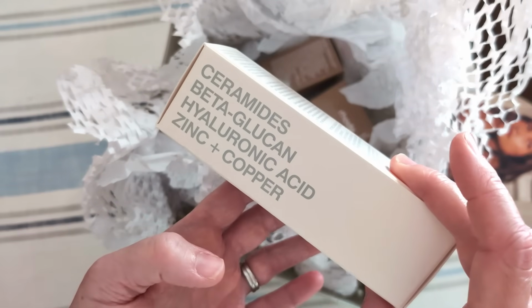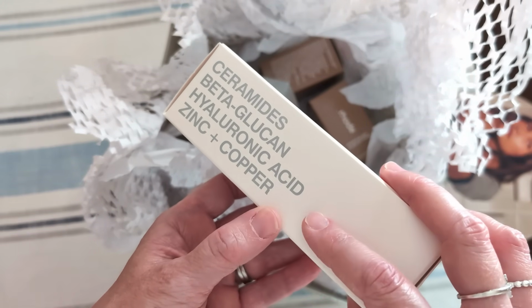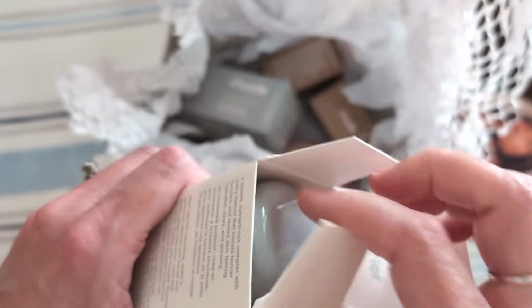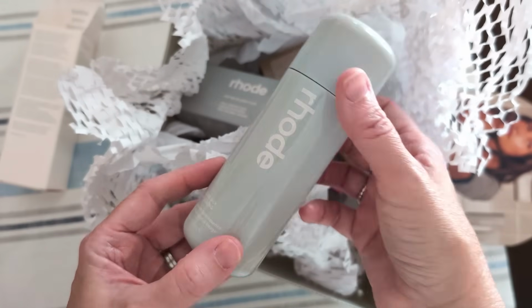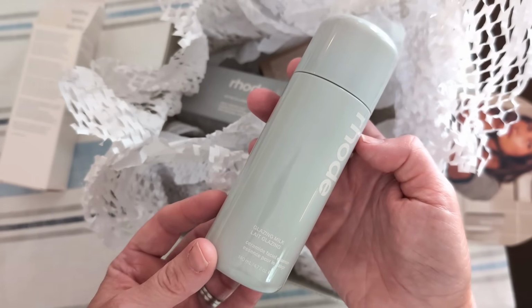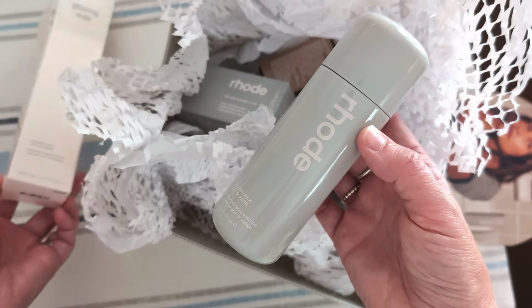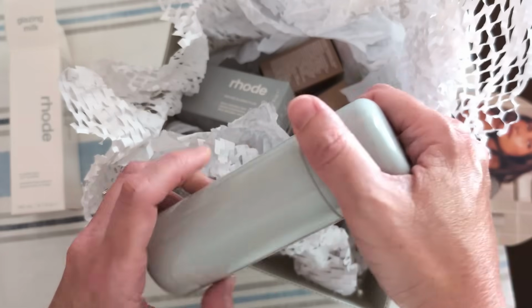So this is like a milky toner. It has ceramides, beta-glucan, hyaluronic acid, zinc, and copper. So I just want to quickly see what the packaging looks like and the texture. So here's the bottle. It actually looks kind of small. This was $30, I believe, but it's actually 4.7 fluid ounces. So I guess it's just kind of deceiving.